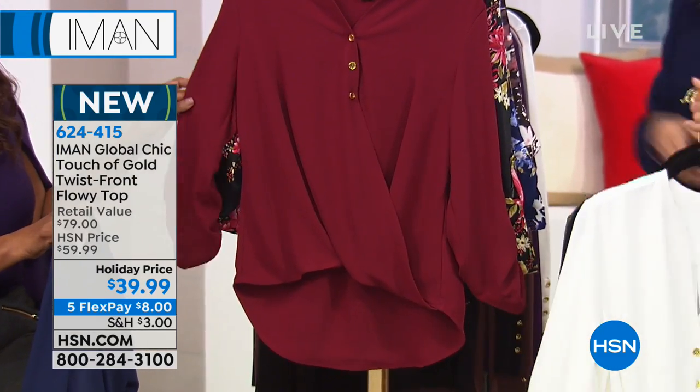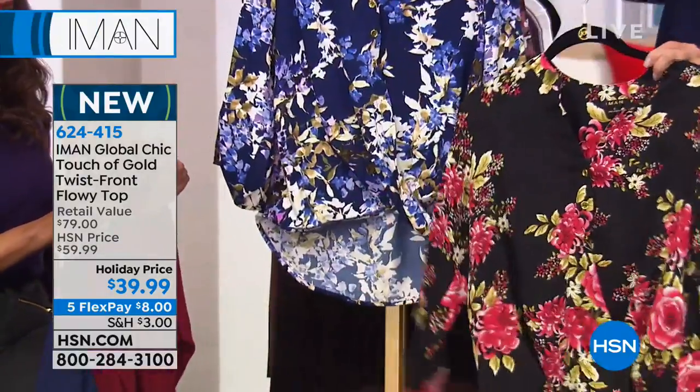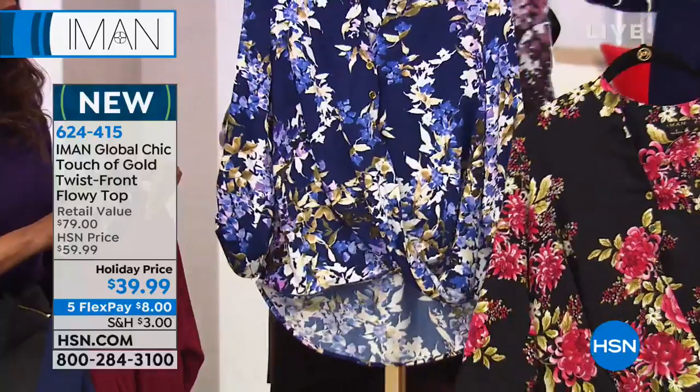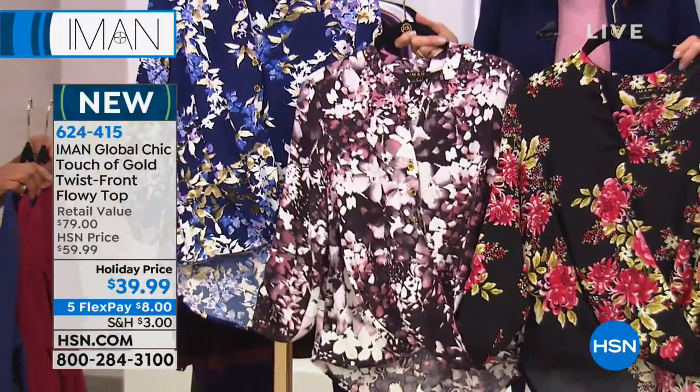And then we have three prints for everyone. We have a black floral. We then have the blue floral, the navy floral. Gorgeous. And then here's the pink floral. So those are your three floral choices that we have as well.